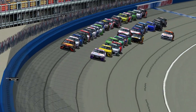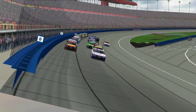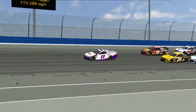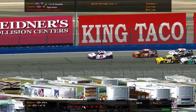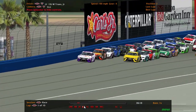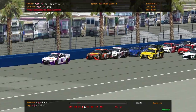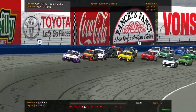And Ty Dillon has had a rough start to 2020, a poor finish in the Daytona 500, another poor finish last weekend at Las Vegas, and now it looks like he'll be going a lap down early here at Auto Club, as Hamlin has the lead over Martin Truex. That's Eric Jones on the inside trying to take that spot away. But Kevin Harvick had a nice run off the corner, pushed by his own teammate Eric Almirola.